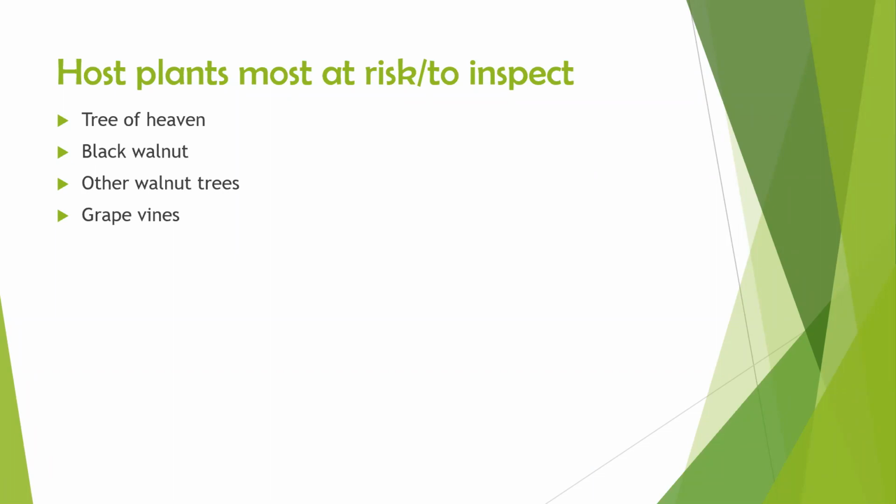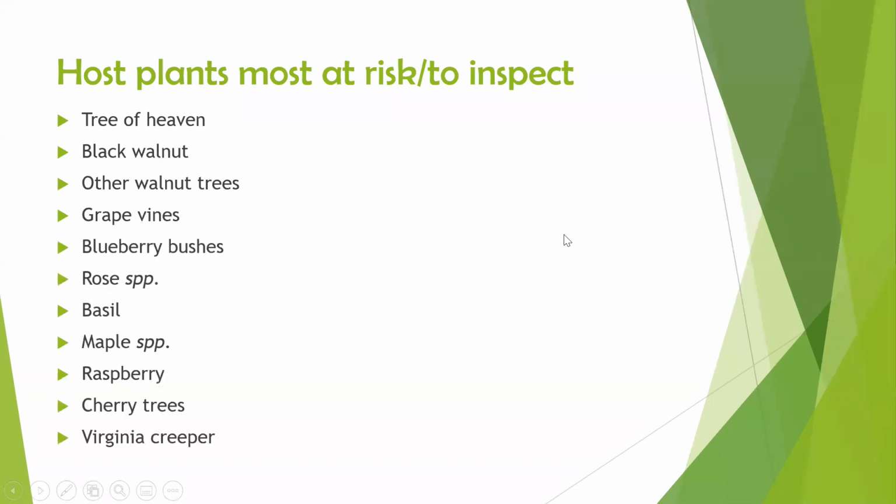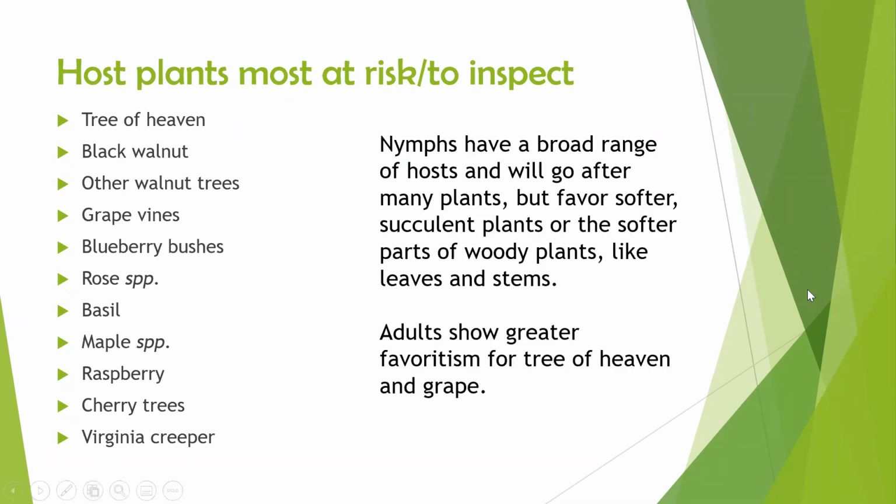Black walnut and other walnut trees are also favored hosts. Grapevine, grape is a huge host of spotted lanternflies. This can be wild grape as well as cultivated grape. So definitely vineyards are a place to check if you're working near a vineyard, or just know how to identify wild grape, because you might find that in a woodlot somewhere. Some other common hosts that the nymphs will go after are blueberry bushes, rose, all species, including the invasive multiflora rose, basil plant, maple trees, again, all species of maple, raspberry bushes, cherry trees, and Virginia creeper, the vine.